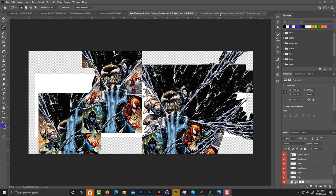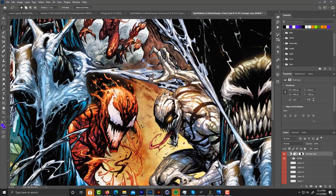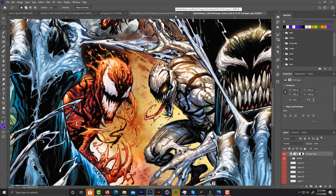Okay, so then this was the next step. There's a bit of drastic changes here. If I just go back and forth, you can see that I removed the background from Carnage here as well. So I had to go in and cut around all these little shapes. And yeah, it's really hard to do this sometimes. Okay, I'm just going to zoom out.